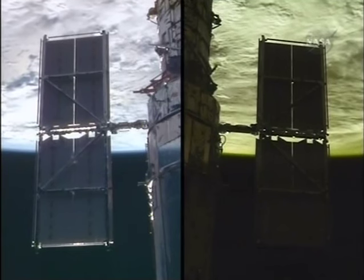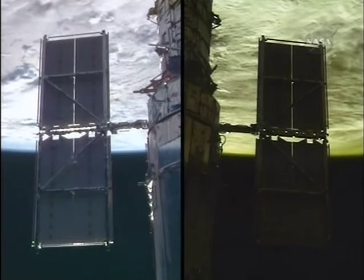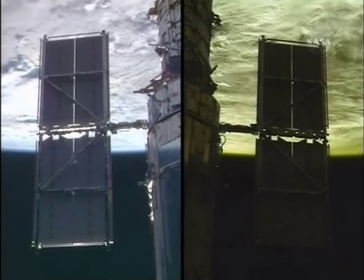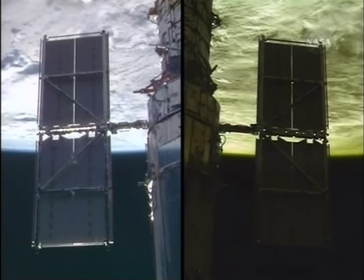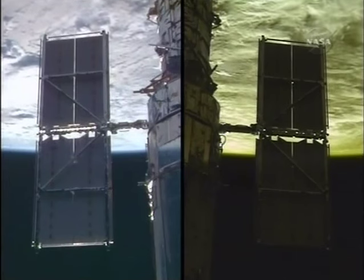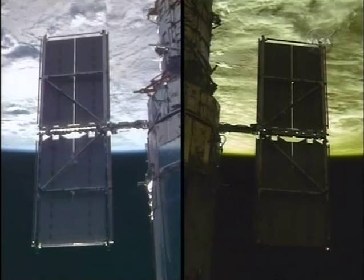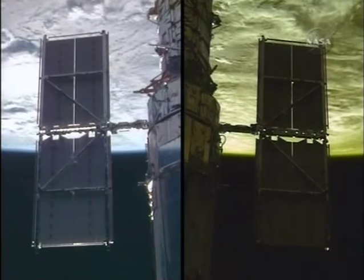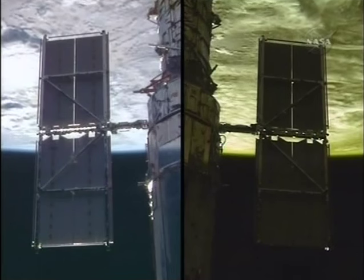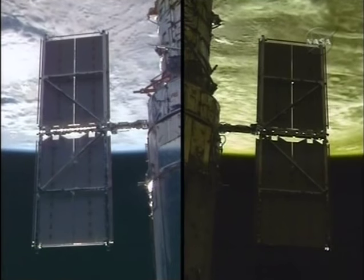Atlantis, Houston, we're ready for free drift in step 2 of the solar array slew procedure. Copy, Houston, free drift in step 2. Atlantis now in free drift, and the slewing of the solar arrays should begin momentarily.